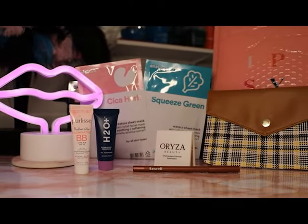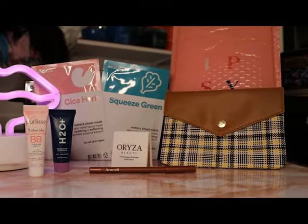Okay, I like the little pouch they gave us this month. Every month you get a little makeup pouch. This one's serving me all the Clueless plaid vibes. It's very like first day of school. Very, very cute. All right. What's in the bag? Okay.